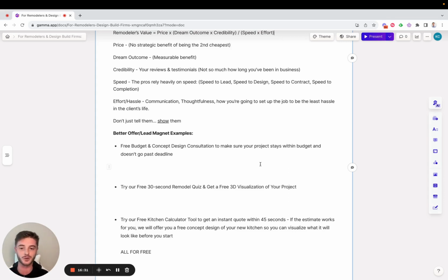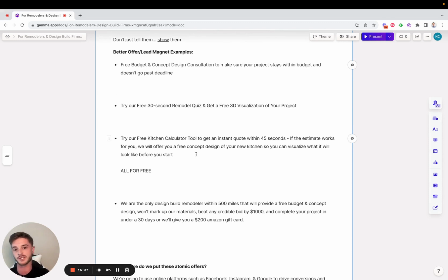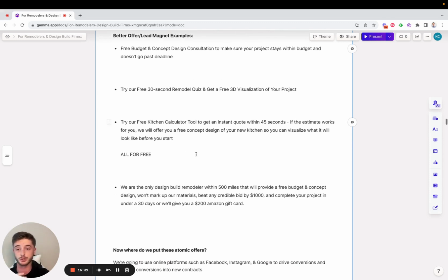So that goes with don't just tell them, actually show them. All right, so here are some better lead magnet and offer examples that we use in Digital Favor for our clients that get us insane results. So first one, free budget and concept design consultation to make sure your project stays within budget and doesn't go past deadline. All right, and so how we frame it is we want to make sure that it stays within their budget. There's no change orders. They're not going to break the bank doing this.